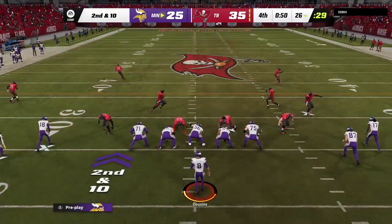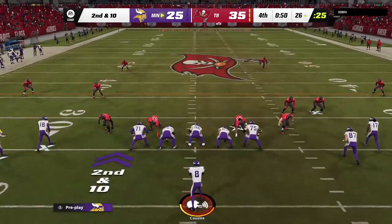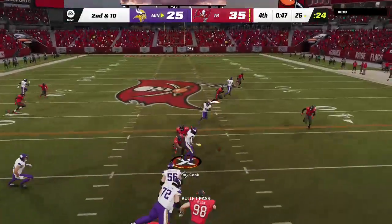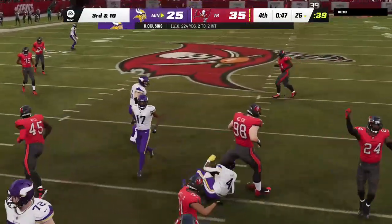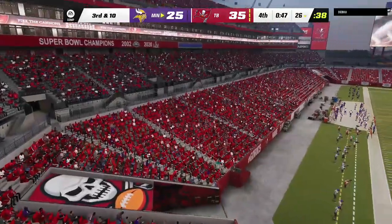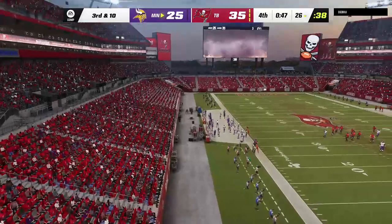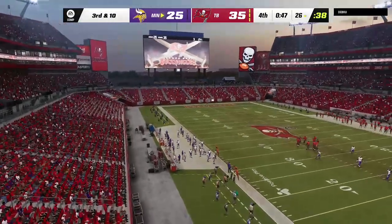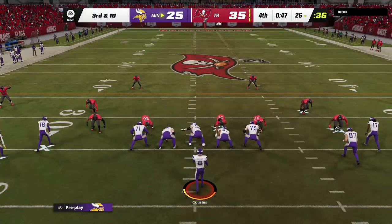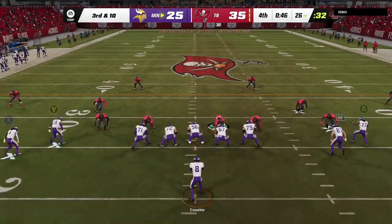After the incomplete pass, here now is 2nd and 10. Cousins. A quick throw, but incomplete. Back-to-back incompletions, but we know this is definitely 4-down territory. Time not on their side. I don't think they want to try and get the first down in 2 installments. I think they got to go and get it right here, right now. So back-to-back incompletions, and that has them staring at a 3rd and 10.